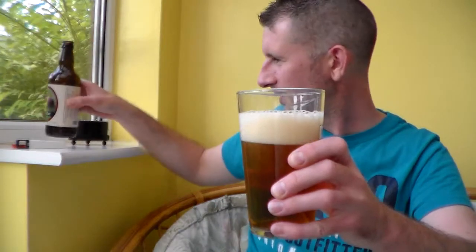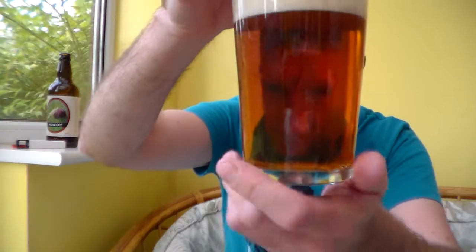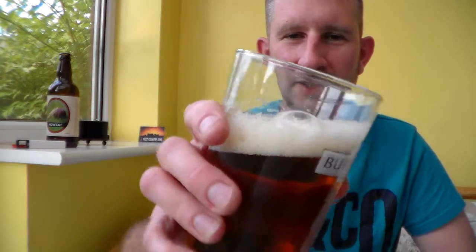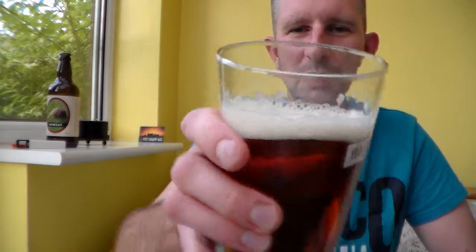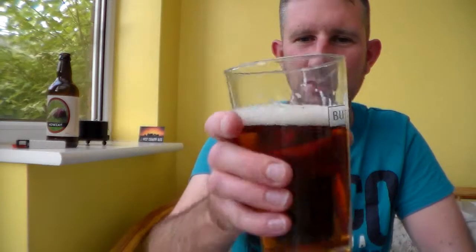Well, looks like this one has a bit of carbonation in it. Amber to copper in colour, off-white newspaper coloured, one finger head, with really unusual, odd, different shaped bubbles in it. Trying to get a bit of lace in there. There's a little bit, not too much.